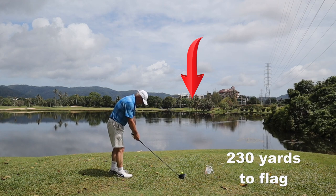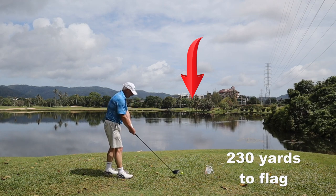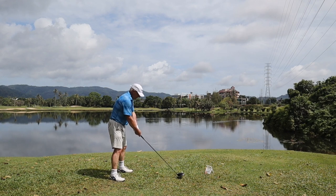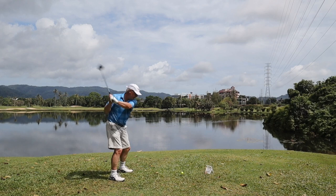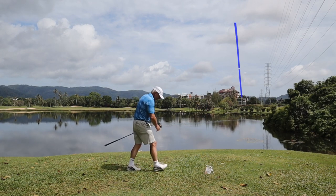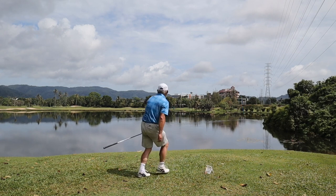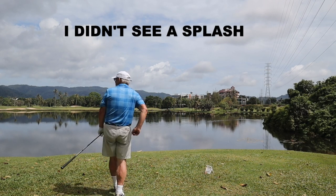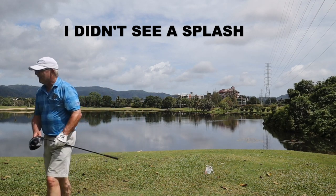Now we didn't go look for this ball because the caddie said it was in the water. But I don't think it was. I'm aiming right again, silly boy. But we should have gone to look for this. Too much right. Water. Okay.